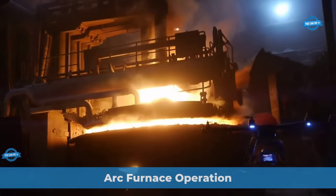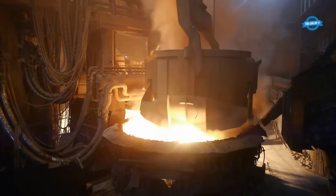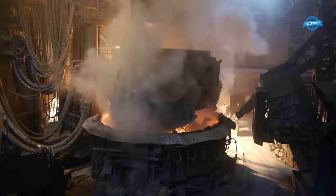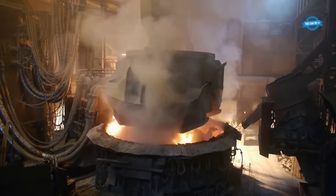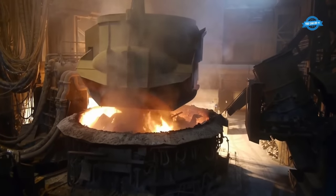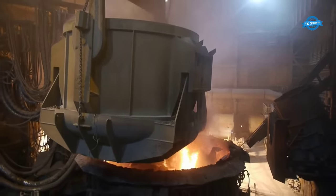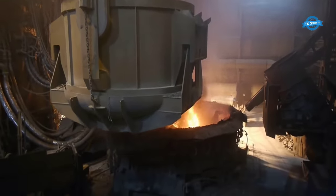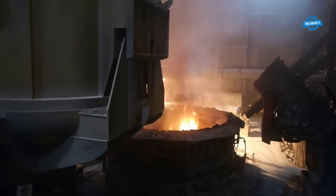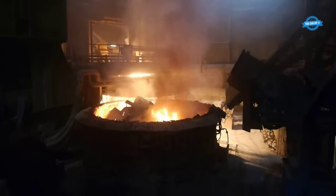An arc furnace is a powerful and versatile industrial machine used for melting and refining metals through the application of intense heat generated by an electric arc. Its operation revolves around the fundamental principles of electricity and heat transfer. At the heart of an arc furnace is a refractory-lined vessel, typically made of materials like graphite or silicon carbide, designed to withstand extreme temperatures. The process begins with the loading of raw materials, such as scrap metal, into the furnace. Large carbon electrodes are then positioned above the material.